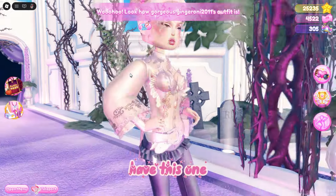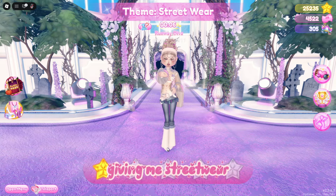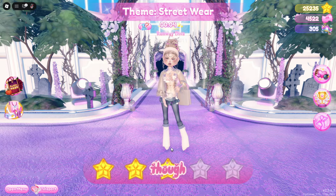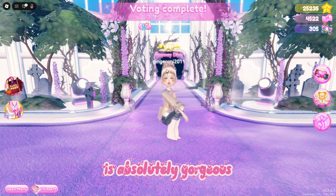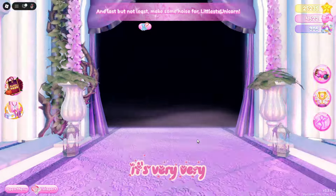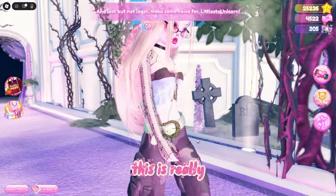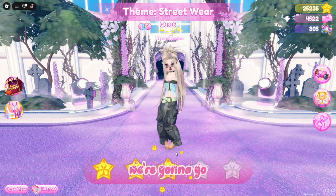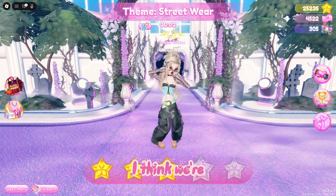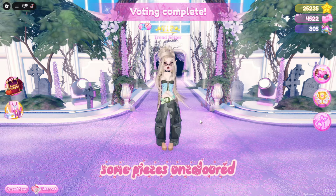And then we have this one. This is really cute. It's just not giving me streetwear. It's a really cute outfit though, but I'm just gonna go for a 3 in the middle. The face though is absolutely gorgeous and the hair is stunning. It's very pretty. It just isn't giving me streetwear. This is really cute. We do have a couple pieces uncolored, but that's okay. I think we're gonna have to go for a 3 in the middle again. I don't think I can vote it higher because we have some pieces uncolored.